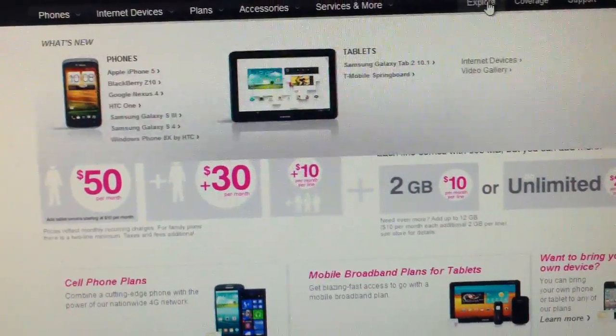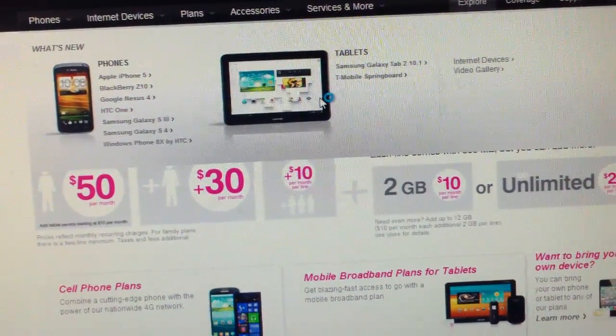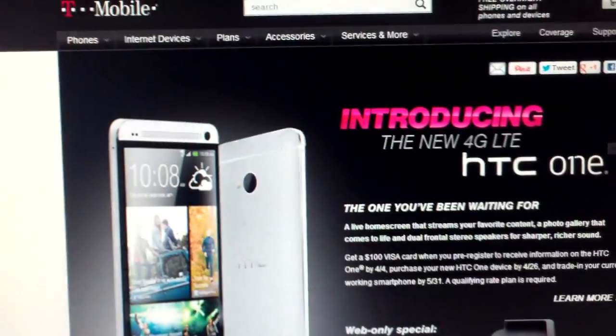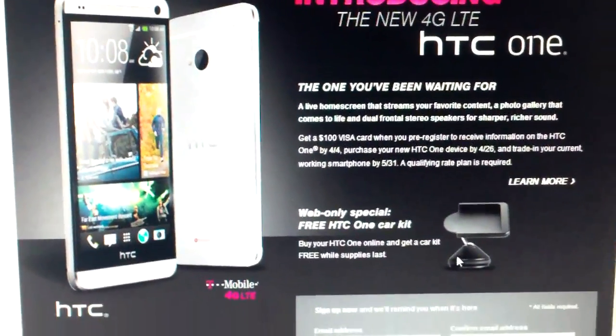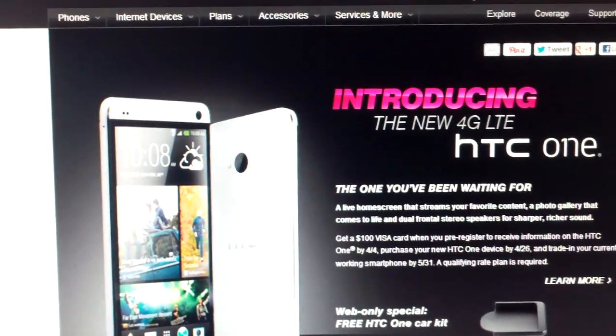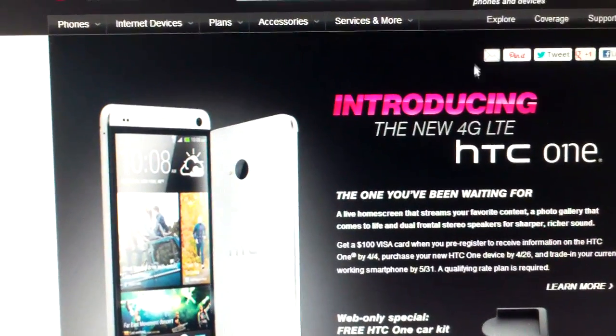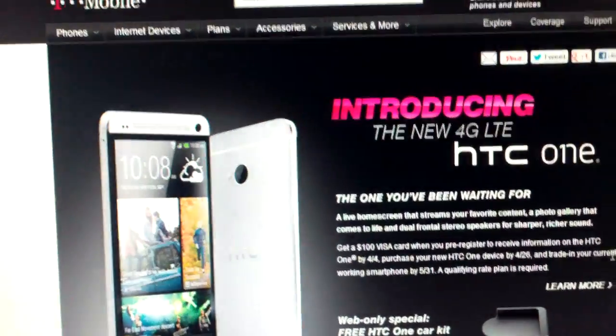They've got the phone that everyone wants. The HTC One will be here. The Galaxy S4. This is all on T-Mobile's website, so I don't have to do any kind of navigation or searching. Wow, HTC's not giving away a car kit. I mean, the HTC One is a sweet phone. I prefer TouchWiz over the HTC Sense. I don't like it. I like TouchWiz better.